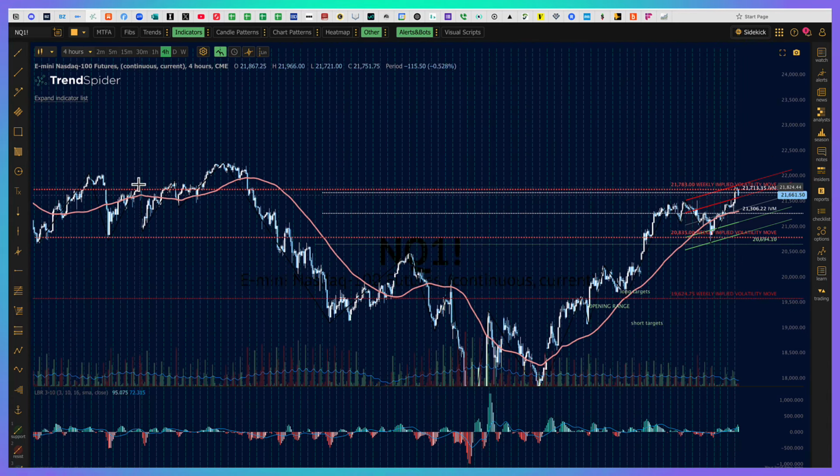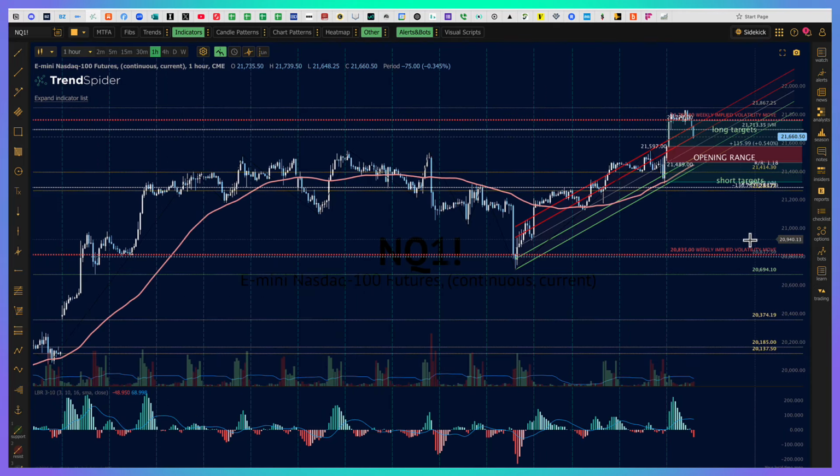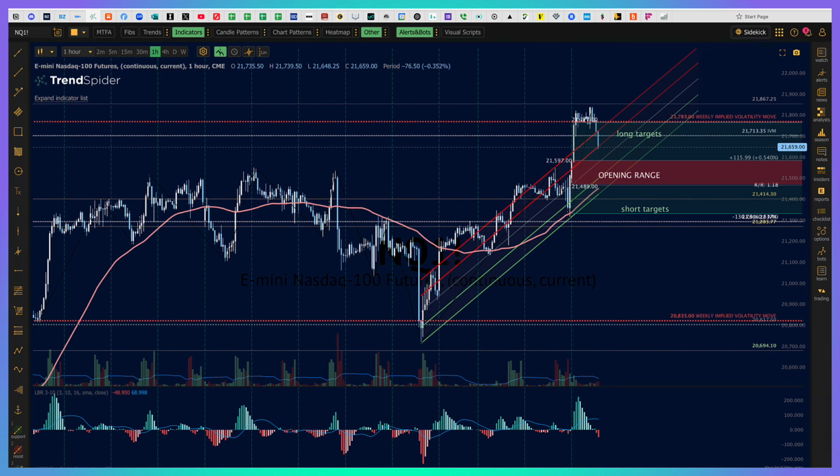Let's go backwards and see if we can find a prior high. That would be these wicks right here. Let's see how close they got to them. Coming back here on the 1 hour, I just looked to the left. I didn't quite get there, but 21,867 was the breakout area.